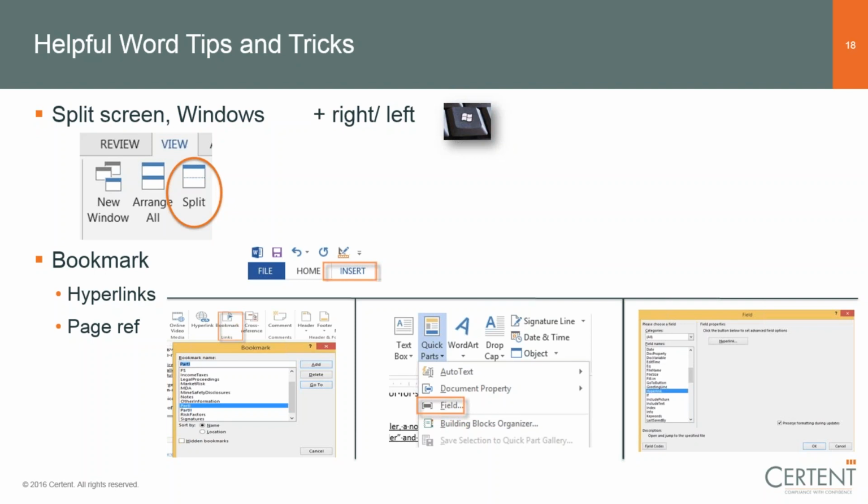And by using bookmarks, you're able to quickly move throughout the document. Bookmarks are found within the Insert tab. You're able to add them by highlighting a word and adding a bookmark. It could be a word, paragraph, table, really whatever point you want that bookmark to be a part of.